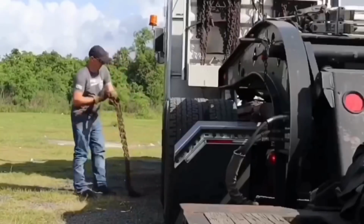My name's Eric. I've been in heavy haul for about 5 years, and an over the road truck driver for about 8. Today we are back down here in Pensacola, Florida. We are going to be picking up another windmill piece to head back up to Colorado. So if you want to see what that's going to look like and what a day in my life looks like, stick around.